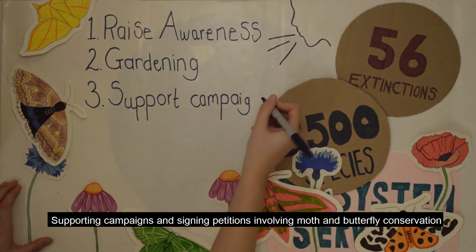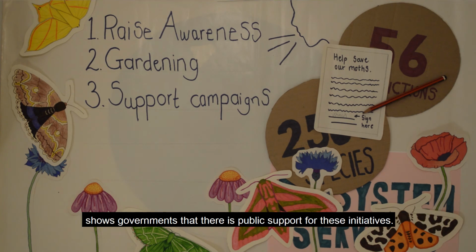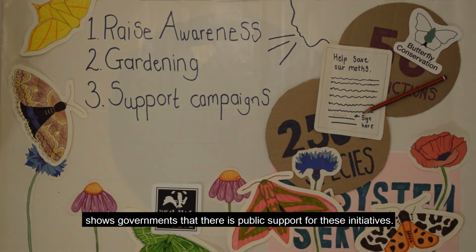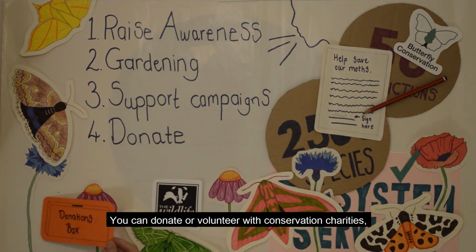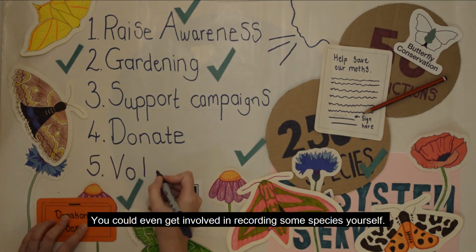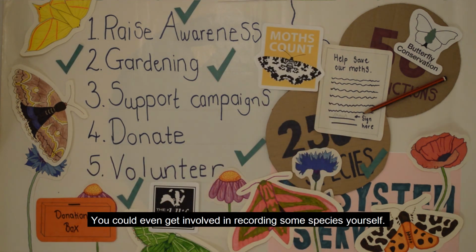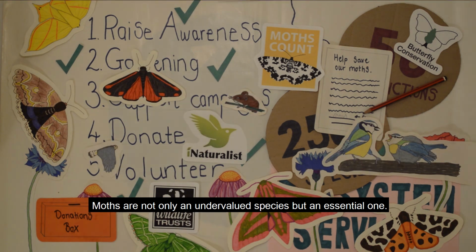Supporting campaigns and signing petitions involving moth and butterfly conservation shows governments that there is public support for these initiatives. You can donate or volunteer with conservation charities, whose small-scale conservation efforts have proven successful in the past. You could even get involved in recording some species yourself. Moths are not only an undervalued species, but an essential one.